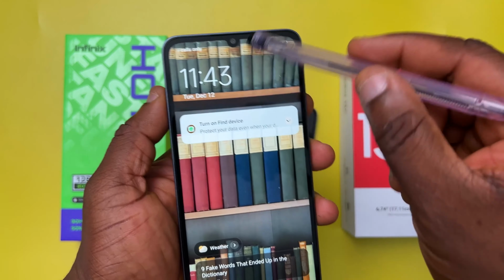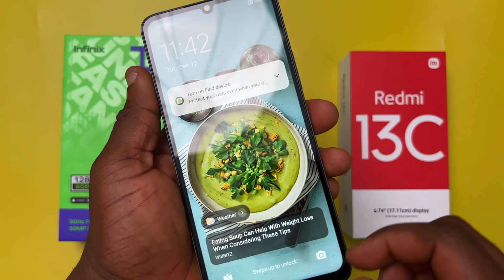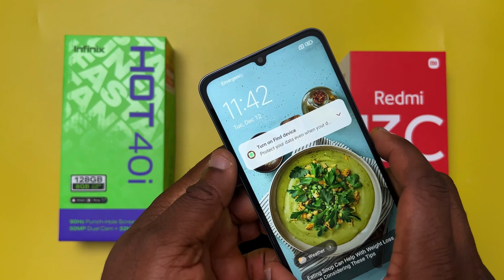And let's not also forget that the screen comes with a Corning Gorilla Glass protection against scratches. Like, that's another very important use case you're going to need every single day. So when you look at these two phones and put them side by side, the Redmi 13c is just slightly better. But that is my choice.